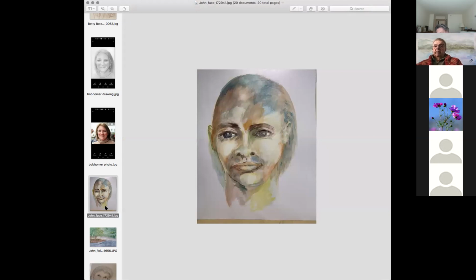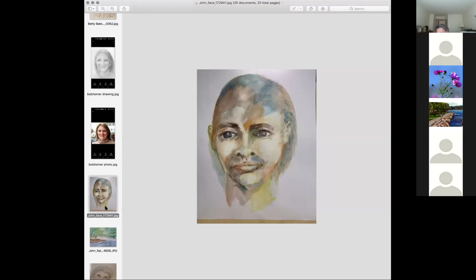All right. John? Yes. Okay. So basically, everything I've talked about so far applies here, even though this is in color. It's a matter of value. And it's also a matter of trying to get these eyes to feel like they're actually round and inside the eye socket. And they don't quite do that yet.